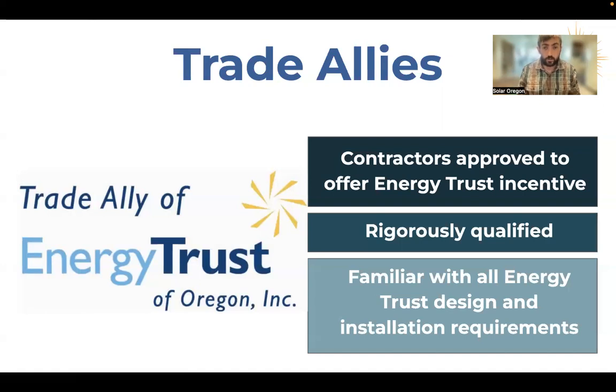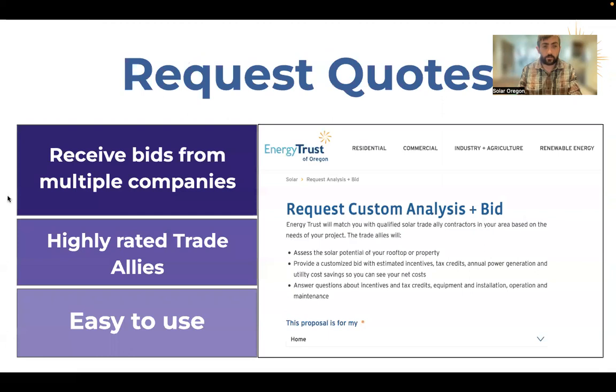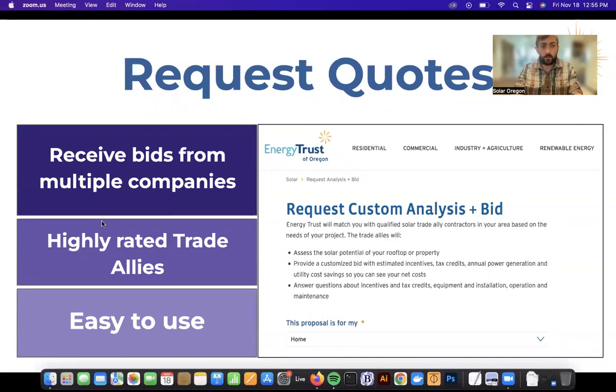but also because they're rigorously qualified and they actually are given a star rating. And that's a rating that is maintained and changed based on their performance as judged by Energy Trust of Oregon. And Energy Trust does a pretty good job of doing that. And so I highly suggest that you go with an Energy Trust of Oregon trade ally, no matter where you are in the state, if you have access to one. And there's a really great tool. So I'm going to drop the links back in the chat.